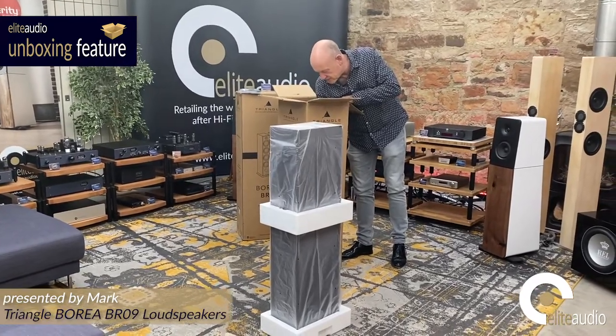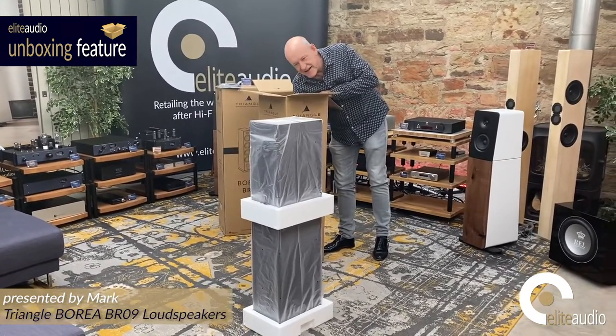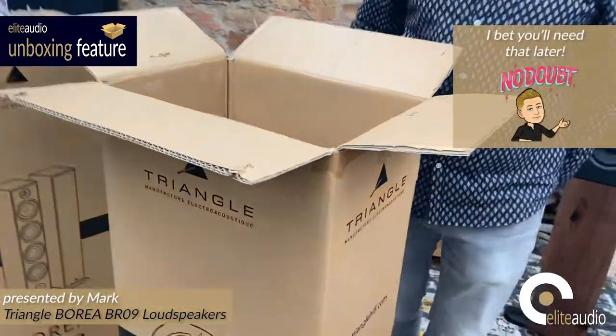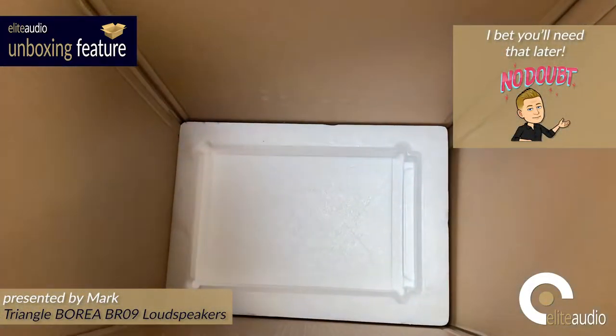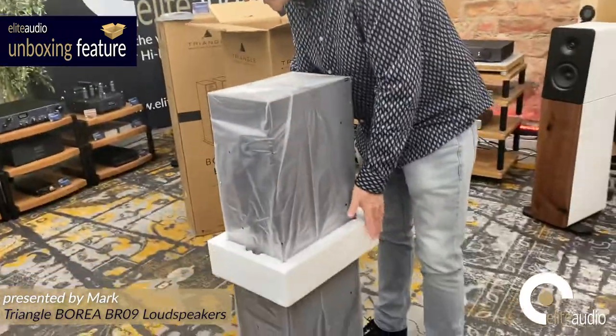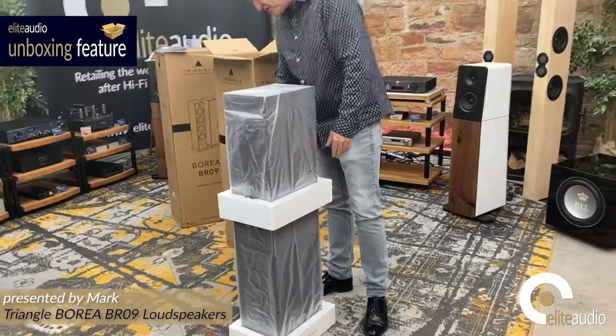Oh, it's falling all the way down the bottom, of course it is. Anyway, I'm just going to leave that in there because that's where it needs to stay. But granted, it just keeps dropping down. You see there's a polystyrene collar around the speaker too.